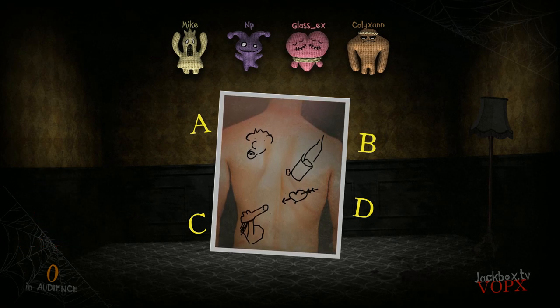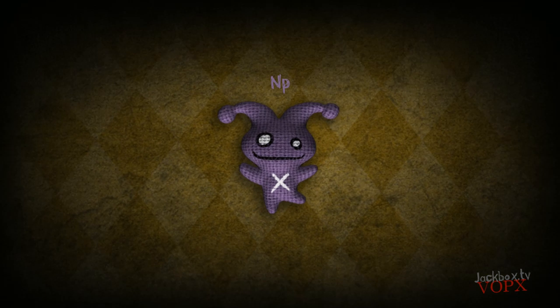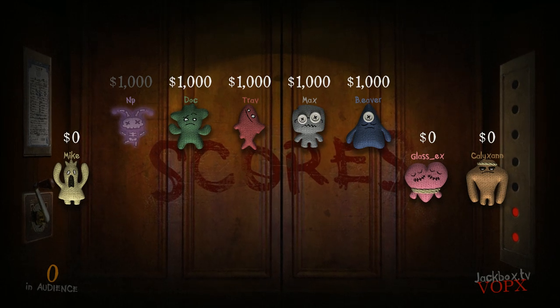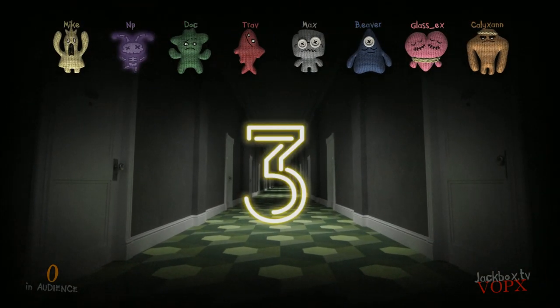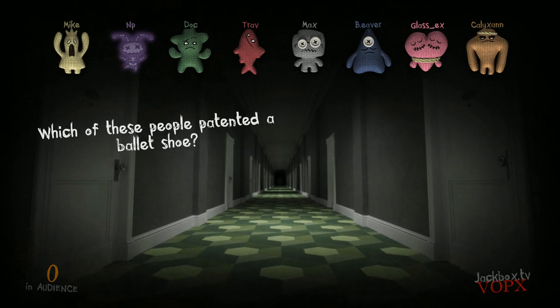What did we decide? Well, at least tattoos aren't permanent. What? They are! My only consolation is punishment. Don't worry. You're a ghost now. Keep playing and you just might steal someone else's life force and win the game. Let's keep moving. Which of these people patented a ballet shoe?